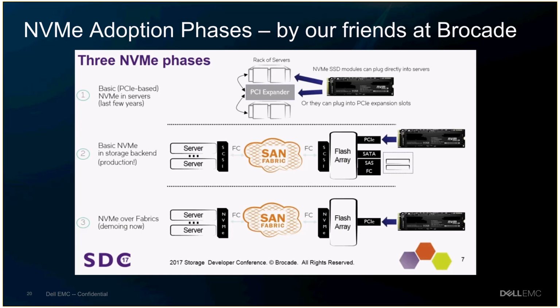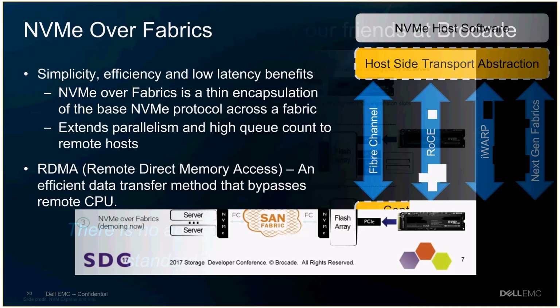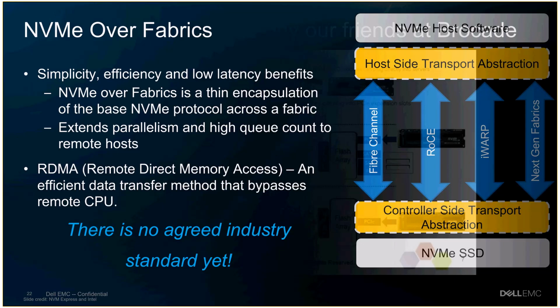Now, what we're looking at now, though, is NVMe over Fabric. How do I take all that coolness of multiple queues and multiple arms and reduced command set, all that kind of stuff, and actually just give it over a fabric? So what it gives me is all the benefits of NVMe over a fabric. So what I'm doing is taking that NVMe stuff and encapsulating it, sending it across Fibre Channel or sending it across IP. What it does is it lets that same parallelism and high queue count extend to remote hosts.